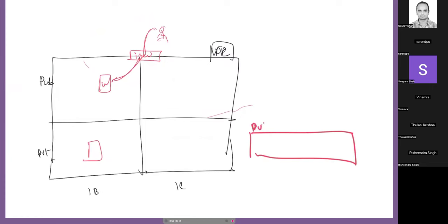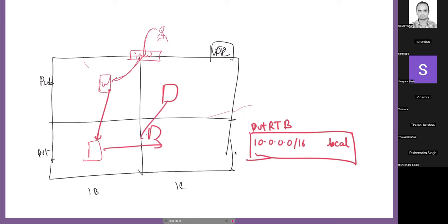Let's call it a private route table. What route does it have? It has this route only. So it is just 10.0.0.0/VPC route only, and it will say local. What this means is you can connect from here to here, here to here, here to here. I mean, whatever you have here, anything in the VPC can talk to each other.